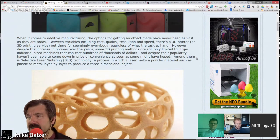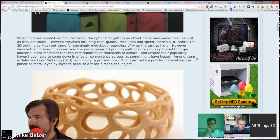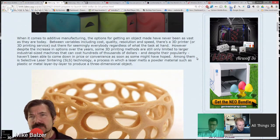What do you want to call it? A dust or, what would help me out here, material? Chris? Just material. Yeah, it's a powder. Particles. There we go. A powder. So it's a powder base, and by using laser you can fuse it.